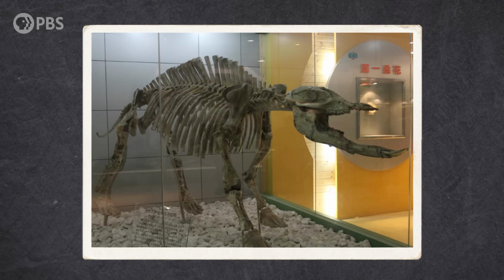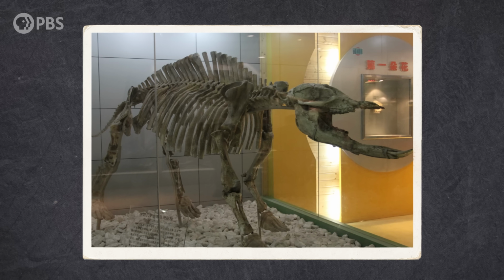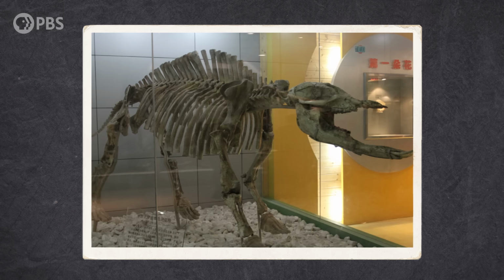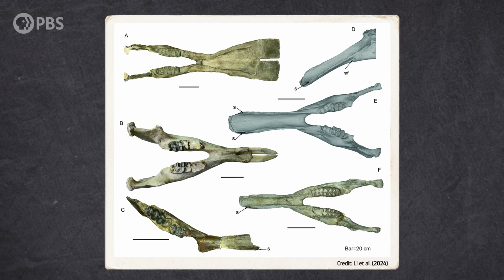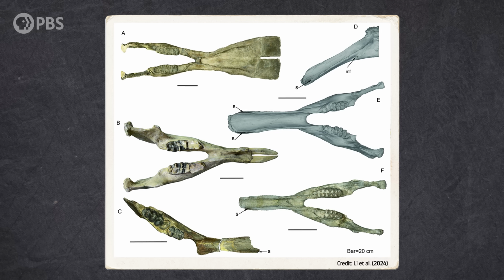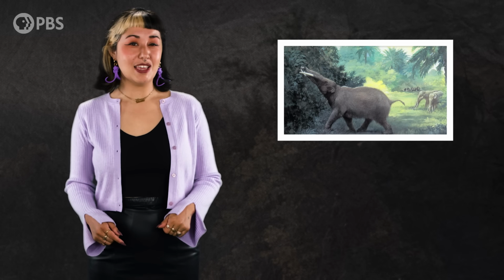The wear patterns on their teeth pointed towards a tendency to cut or strip bark, twigs, and leaves, not scoop aquatic plants. Now, we know that the long-faced gomphotheres were a diverse group that really took off in terms of diversity during the early and middle Miocene. And this is where at least some proboscideans began to look like the elephants we know today, because a long nose came hand in hand with a long face.